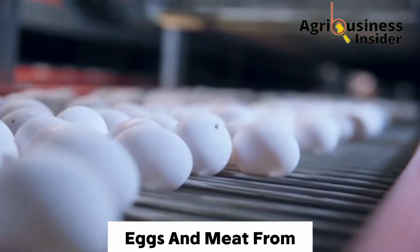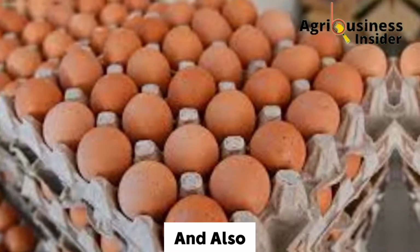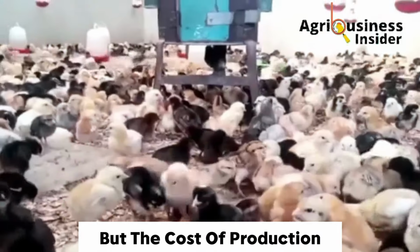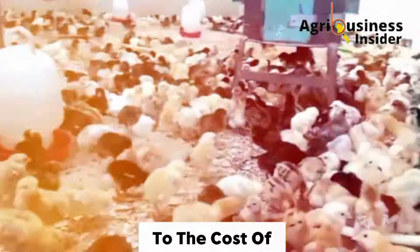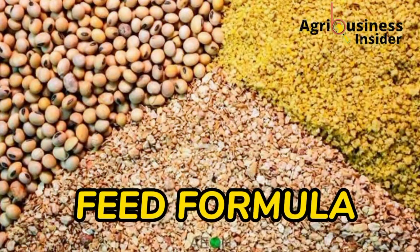Eggs and meat from improved indigenous chicken are usually sold at higher prices than eggs from the layers, and their meat is usually at a higher cost than that produced by the broilers. But the cost of production of these chickens is still high, and this is due to the cost of the feeds.